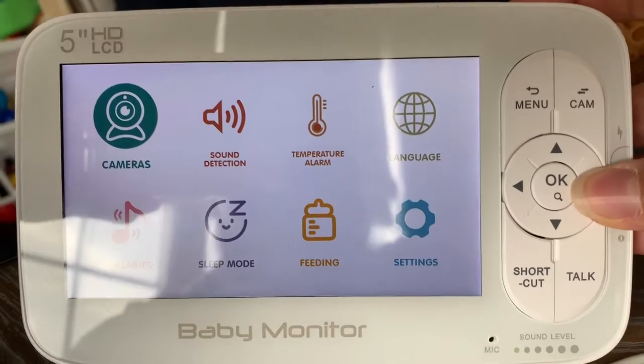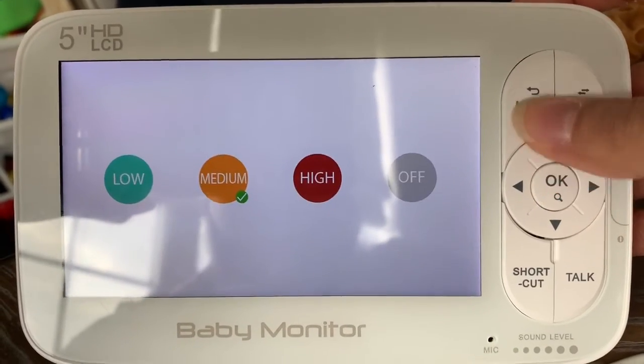And then the last thing I wanted to chat about that I think is absolutely amazing and that we've used a lot is the sound detection. The monitor will alarm you if it hears a loud noise, and you can set it to low, medium, or high. We usually set it to high at night. So if there's any stirring, if my son gets up and is trying to leave his bedroom, this guy will start beeping. And I'm telling you right now, the beeping is very loud.